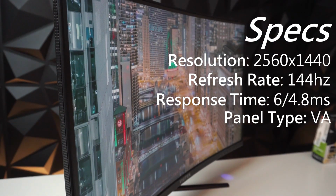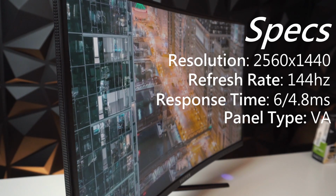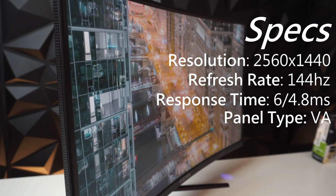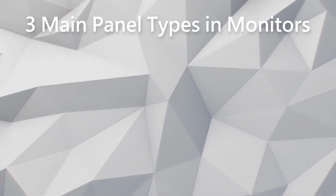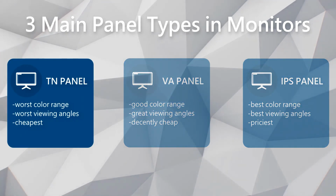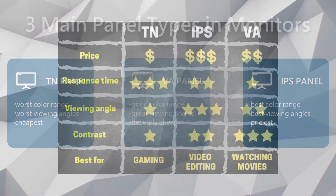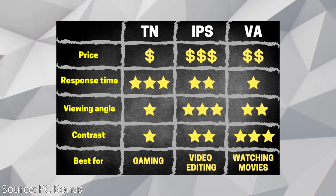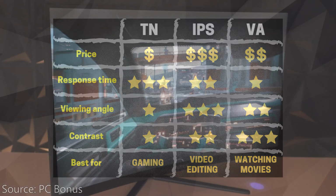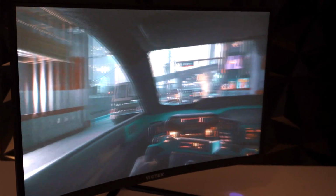This monitor also has a VA panel, which is actually surprising because VA isn't bad at all, and Viotek totally could have opted for the cheaper option, a TN panel. And in case you're wondering what I'm talking about, there's 3 main types of panels in monitors: TN, VA, and IPS. TN panels will have the worst colors and viewing angles, IPS panels the best, and VA sits right between the two. TN panels are usually found in the cheapest of monitors, but this cheapest 1440p 144Hz monitor uses a VA panel, so a very pleasant surprise there. I'll go more in depth about the colors and viewing angles later in the video.